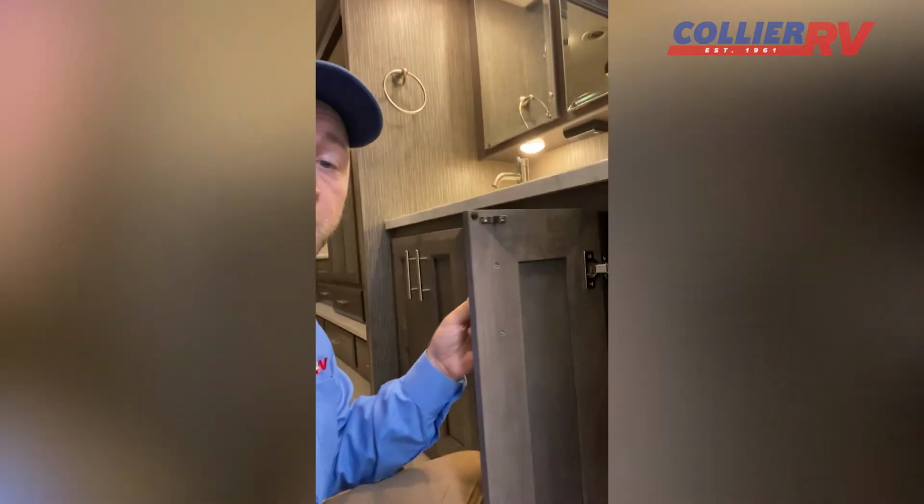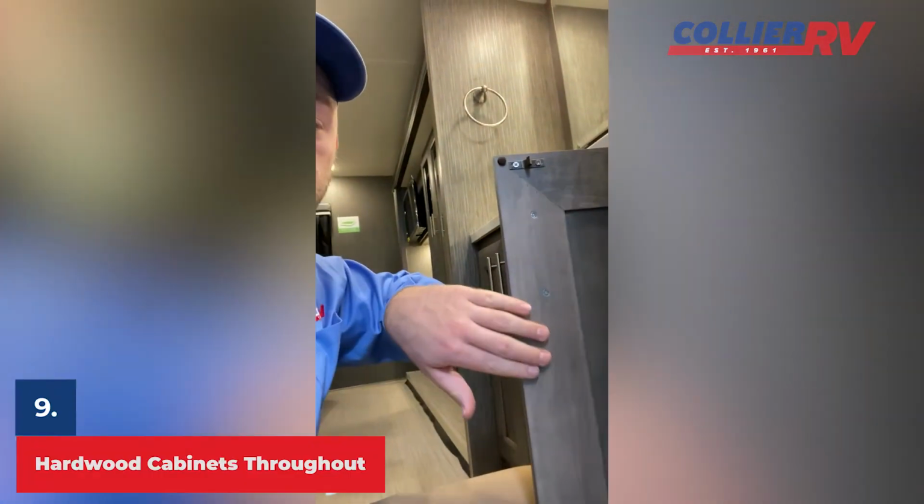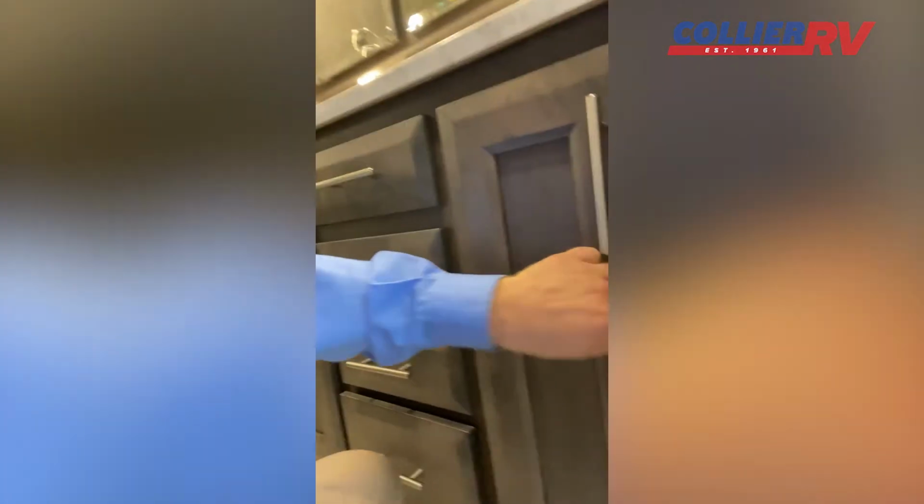Okay, so Thor is going to use hardwood cabinets throughout this motorhome. So usually you can tell when you open up a cabinet, this inner portion will have a vinyl wrap if it's a lumber core or MDF style cabinet. This is going to be hardwood all the way throughout. So you're going to have better screw retention. You're just going to hold up a lot better over time.